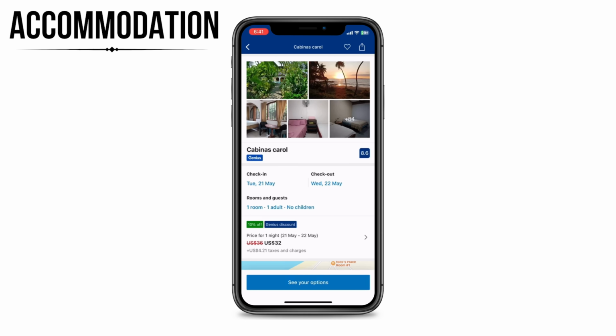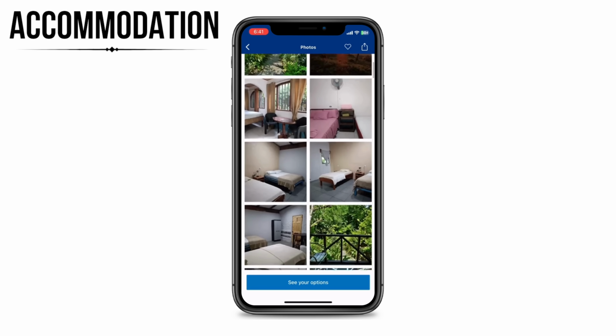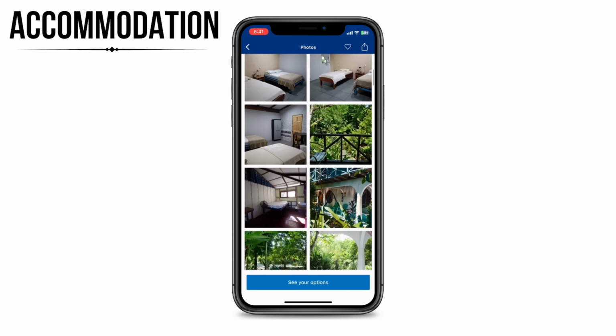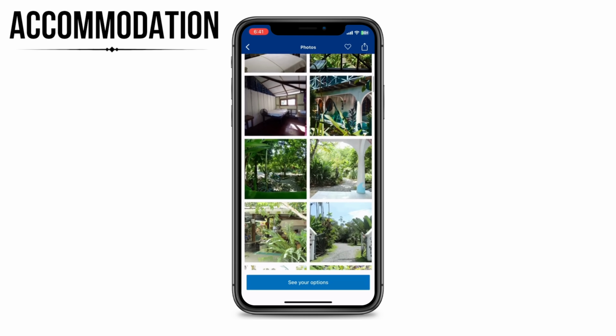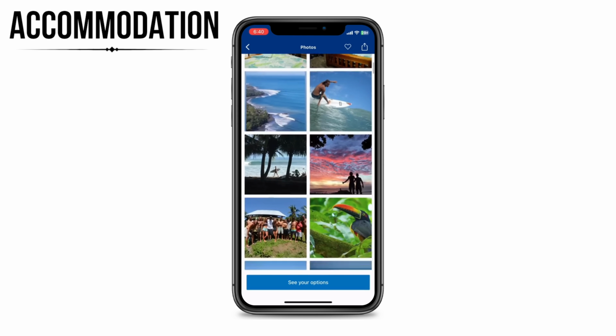You can check out Cabinha's Carol, which is, again, 2 doors down the other way. And that's $32 per night for a private room. And then you've got Hotel Swell, which is around $57 per night. So all of those are almost on the same road. They're in prime location, really. You're right in the middle of the point. So you can walk to the top, you can walk to the inside section, and you've got everything you need right there around you.